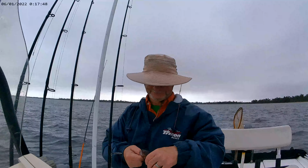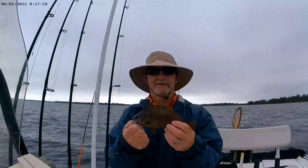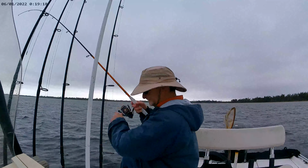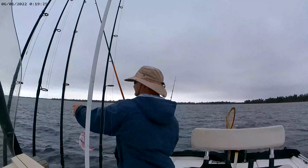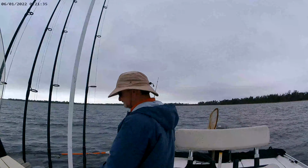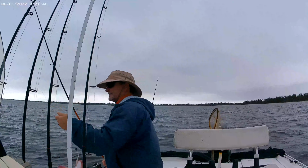This is a little sea brim. That's probably not their correct name. I don't know their correct name. That's just what I call them. And they get a little bit bigger than this. And I've eaten them, and they're pretty good. They're just a panfish. Redfish, red snapper. Little red snapper.